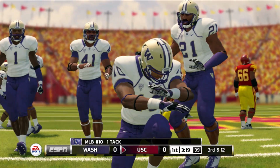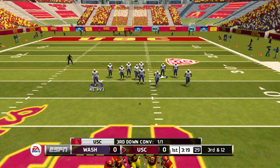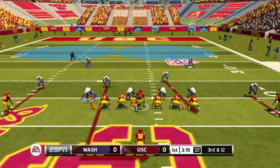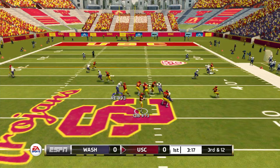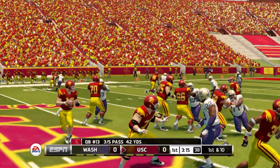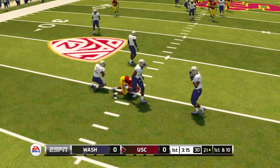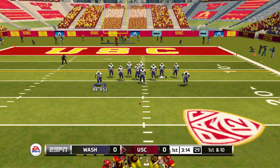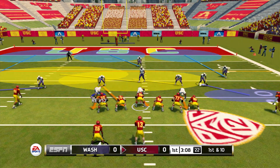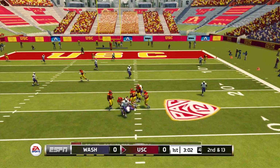Get it to the tight end, but it falls to the ground. They'll line it up again on third down. They'll bring him down at the 21-yard line. And this is the ninth play of the current drive. Here we go. Now he's flushed and they got him.